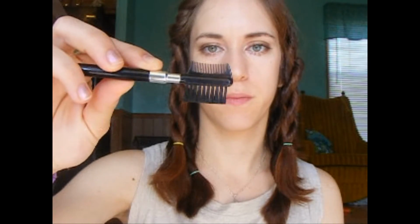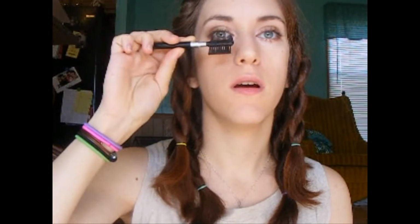This little tool, it's got like 2 brushes, and I'm just going to brush those bad boys out. Oh, gotta separate, man. The lighting may have changed. It is now, I think, 4 o'clock in the afternoon, and I just got back from having an amazing 4-hour lunch with my friend Becca.